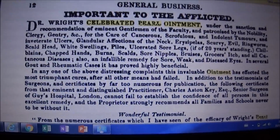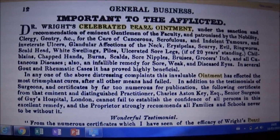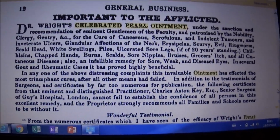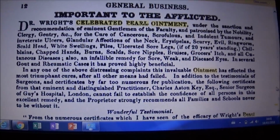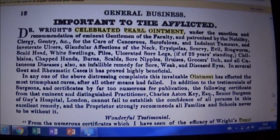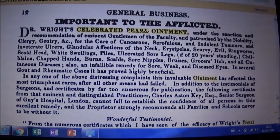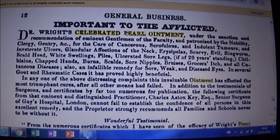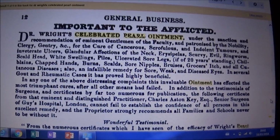So where should we start? Okay, so for the cure of cancerous, scrofulous and indolent tumours and inveterate ulcers, glandular affections of the neck, erysipelas, scurvy, evil, ringworm, scald head, white swellings, piles, ulcerated sore legs, if of 20 years standing, chilblains, chapped hands, burns, scalds, sore nipples, bruises, grocer's itch, and all cutaneous diseases. Also an infallible remedy for sore, weak and diseased eyes. In several gout and rheumatic cases it has proved highly beneficial.